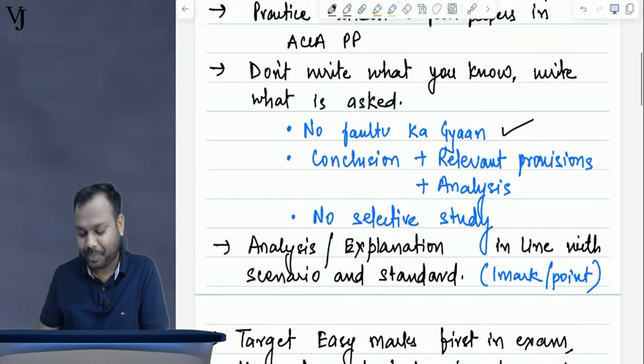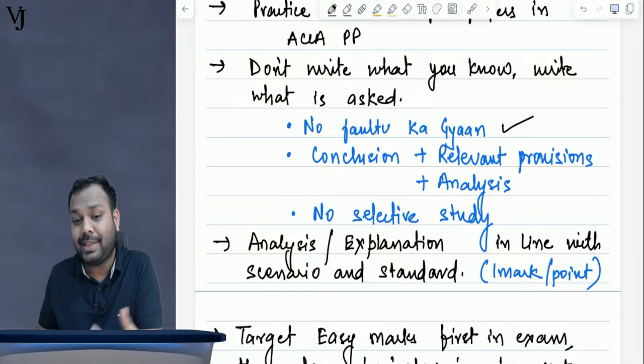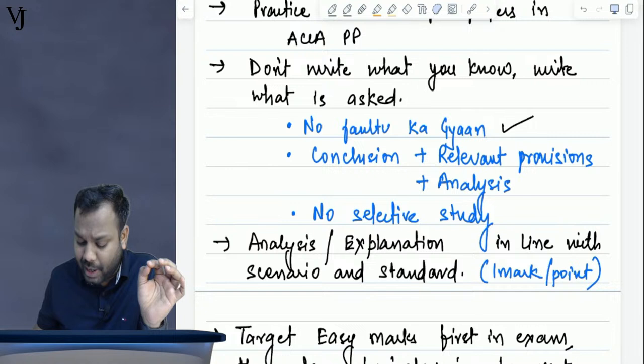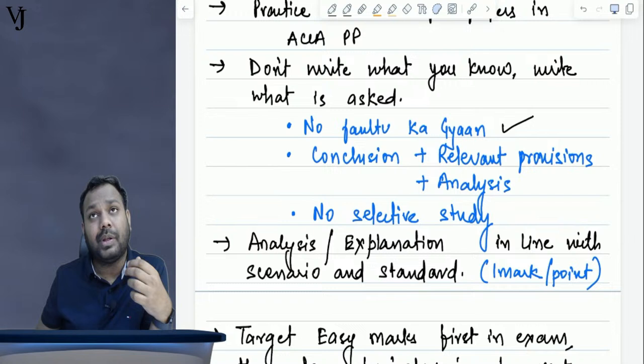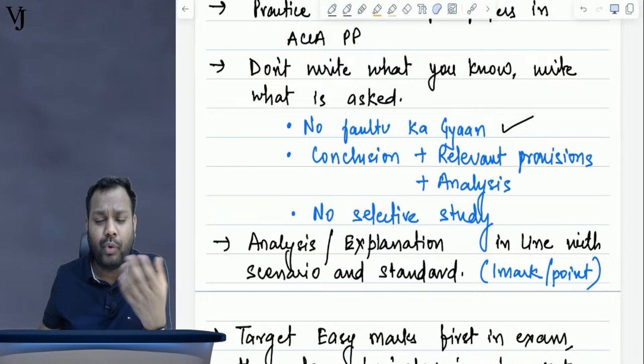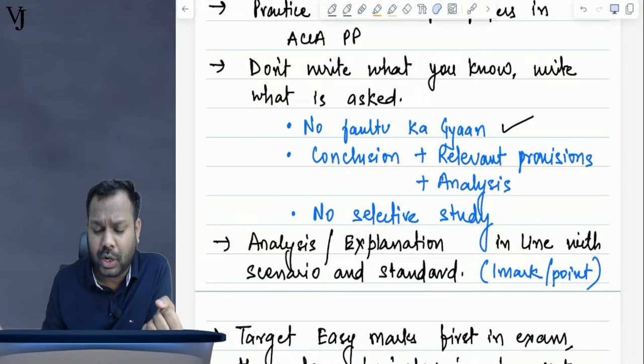Now, further, how to write the answer? Always start with the conclusion. Give your conclusion. But is only the conclusion sufficient? No. Then write the provision of the standard. This is what the standard is saying. And then give your analysis. Without the analysis, your answer is exactly like food without salt. Tell me, will you like or enjoy food without salt?